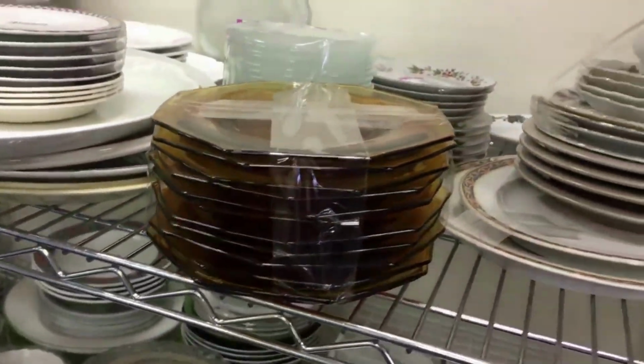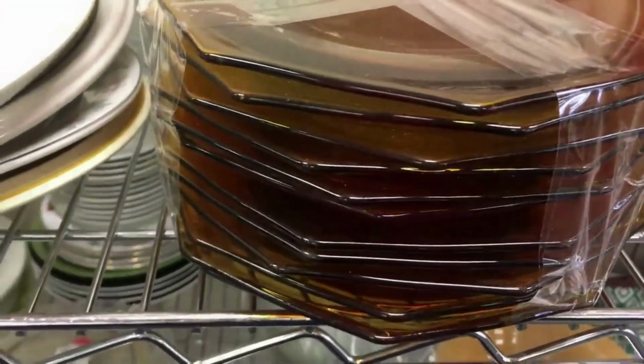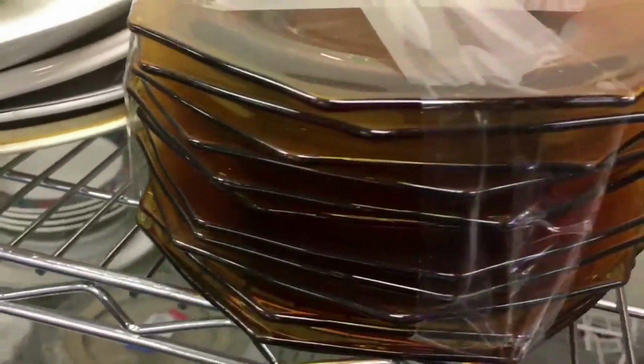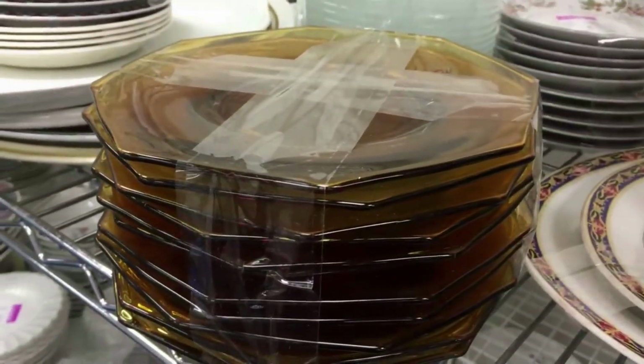Now I know right here they just sort of look like blue amber brown, but they need to be cleaned, had this tape taken off, and you put these on a yellow tablecloth with other amber glass in the fall season, and it is really nice. So I think these are coming home with me. Well, okay, store number 1 and 2, pretty good.